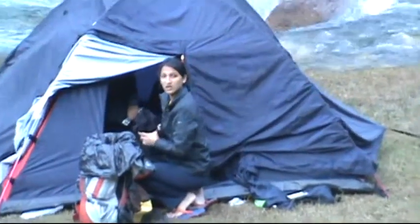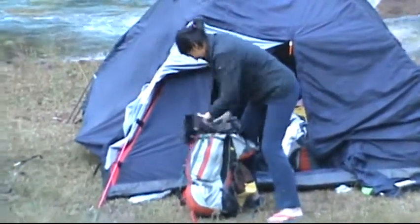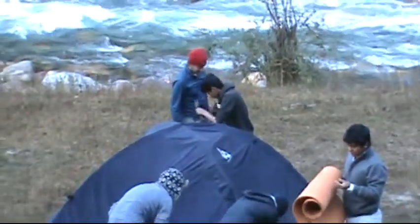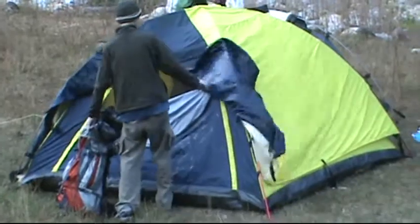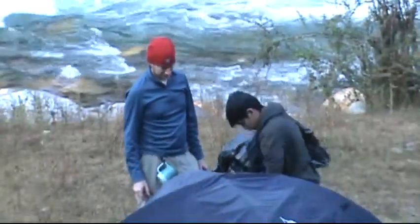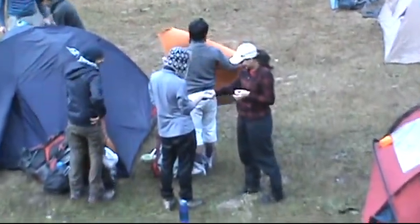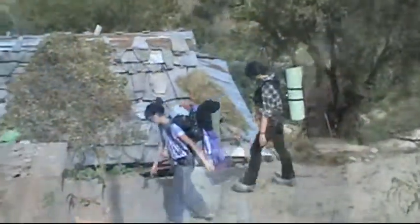Stuti, how's the packing going? I have to say, the girls' tent is a little bit behind the boys' tent. Looks like these guys are almost done. Definitely a lot of dew this morning from the river. What do we got? Alright. Nice job!